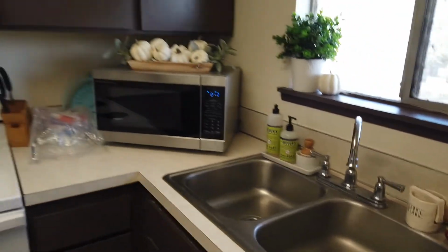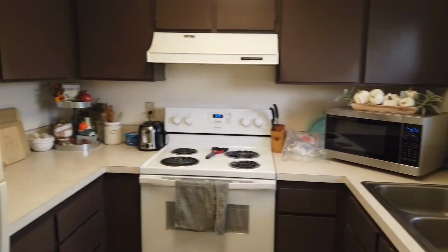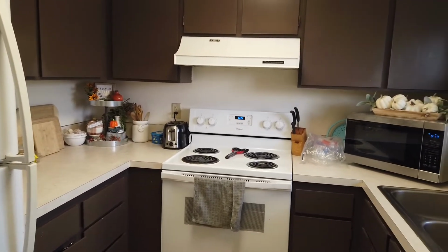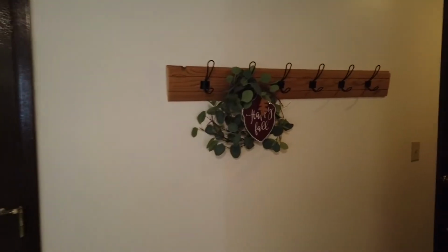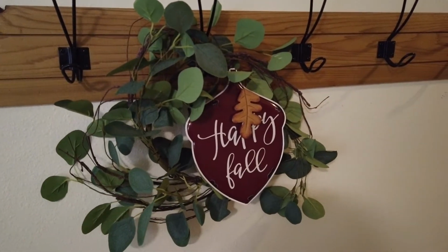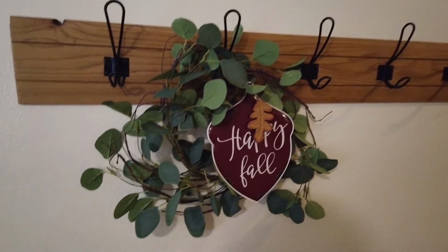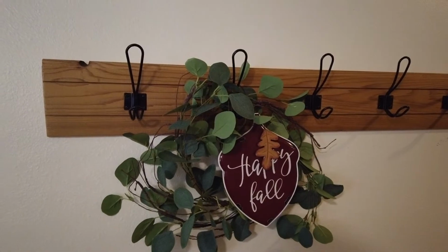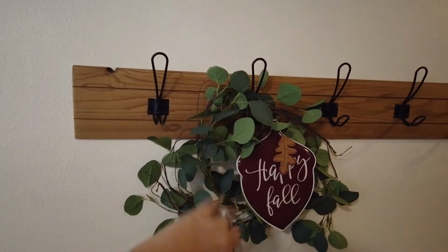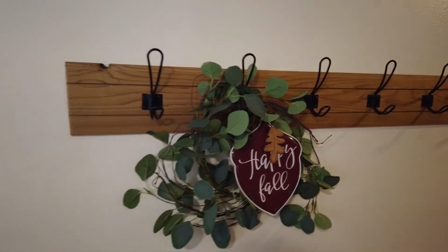Like I said, I like to just keep it pretty minimal in here. Just pops of things here and there to keep it very bright and open and airy because we have such a small kitchen. Also, I forgot to mention on the other side of the entryway, I just threw this little acorn sign that says Happy Fall over top of the wreath. I was going to maybe throw a fall colored wreath up here or maybe just a fall sign, but I didn't like anything, so I went with just doing that, and I thought that looked really cute.